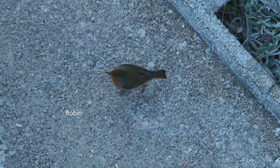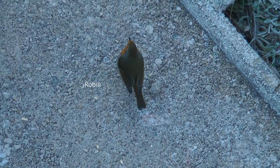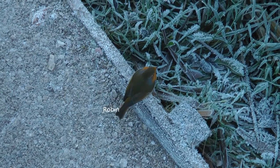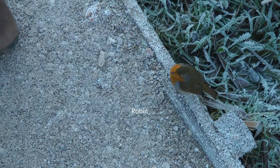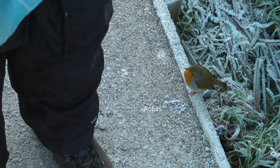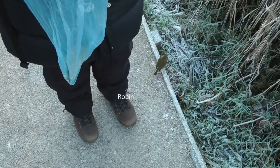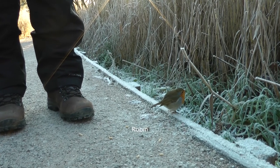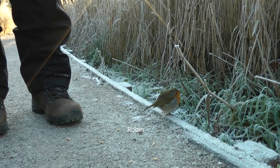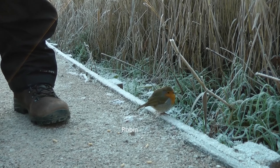We were just coming out of the Grisdale Hide and a robin landed right next to Lynn's feet. So we put a little bit of food down for it and gave it a little bit of breakfast to say thank you for coming to say hello. It's amazing when you get that close to wildlife. Gives you a real boost. It's lovely. Get a big grin on your face.